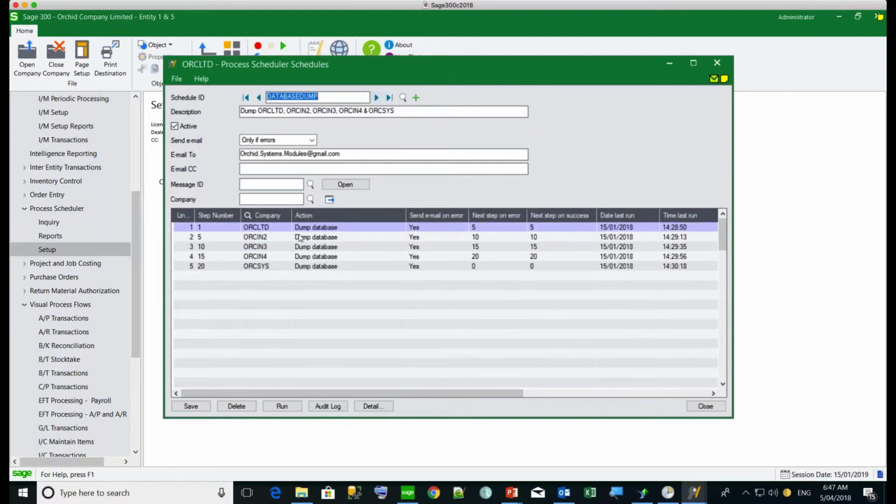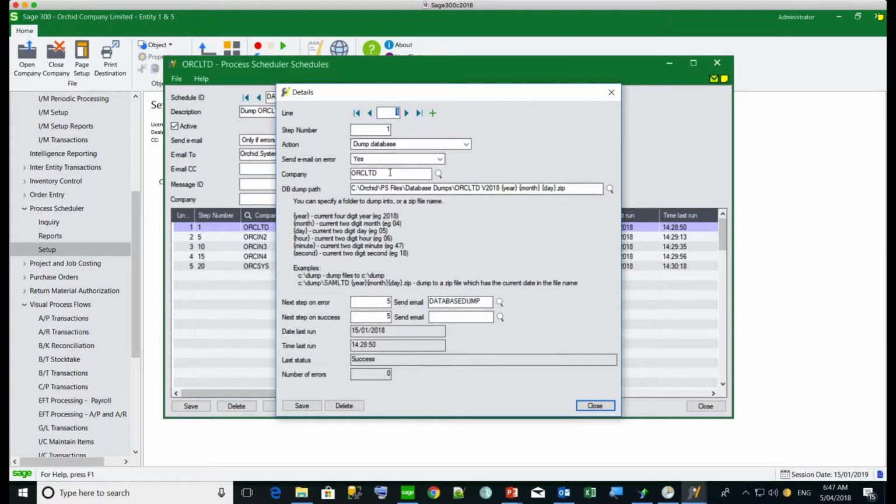Database dump. In this example, it's been configured to dump those various Orchid databases into those paths here. So you configure which path you want to dump to and give it a name. Again, you can use your year and month options if you don't want to override the file every day, and if you call it .zip, it will actually compress your dump, which will take less space on the machine where you're doing the dump.